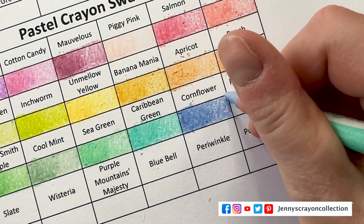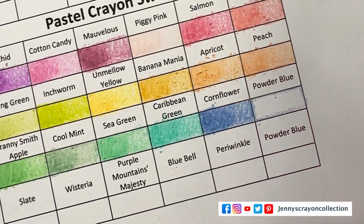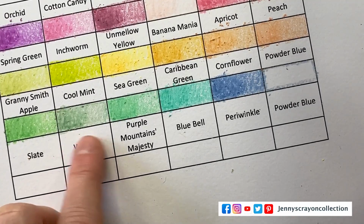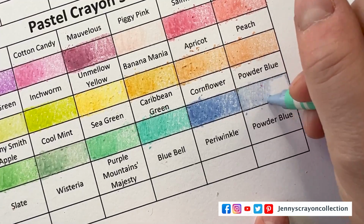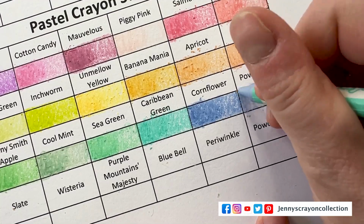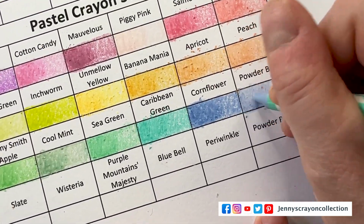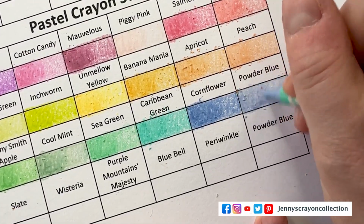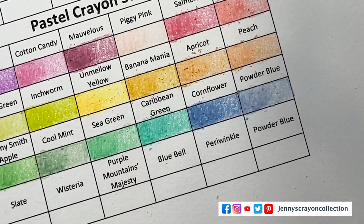So that was cornflower. That was pretty. Powder blue and cool mint are two of the new colors that they have introduced. And they put them in this box and they made them kind of pearly. These seem a little flakier than normal crayons, if I'm being honest. I feel like I'm blowing away a lot more. Oh, I did powder blue twice. That's why. Now we figure it out.